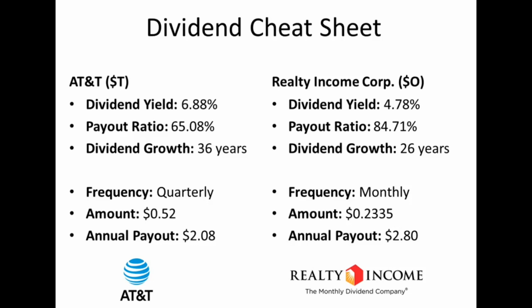which is something that I really want to encourage: when you are looking for dividends from specific stocks, make sure that the dividend growth has been historically growing over a long period of time, so that you have some reassurance. Even though you don't know the future, you at least know from its past that it has been growing at a stable rate every single year for a long period of time. Now, unlike AT&T, Realty Income Corp has a dividend payout frequency of monthly.